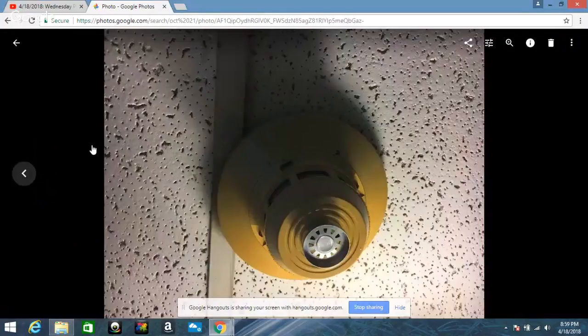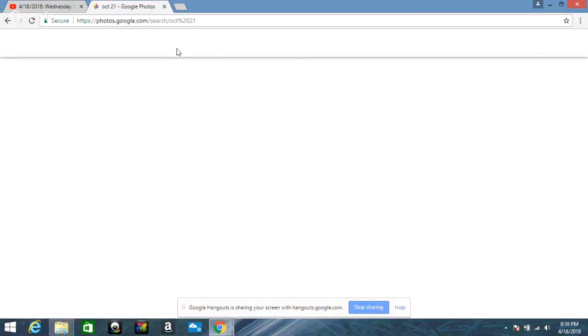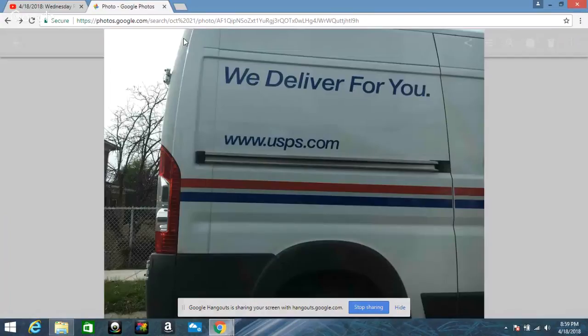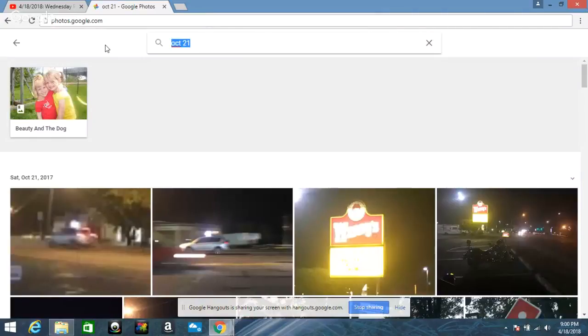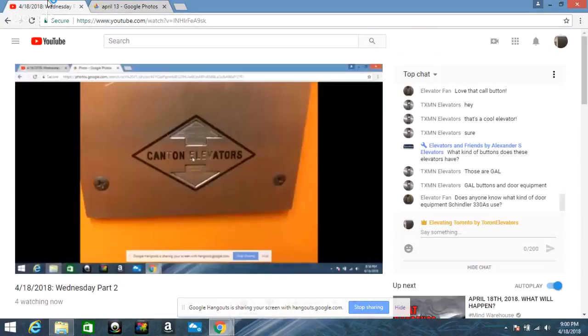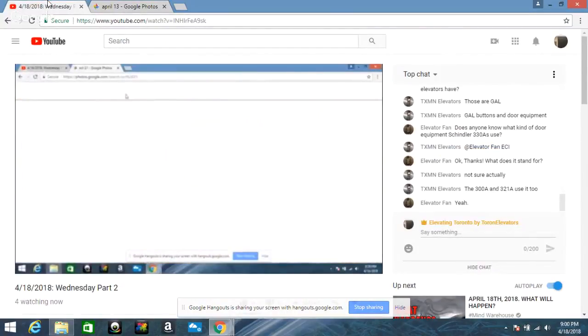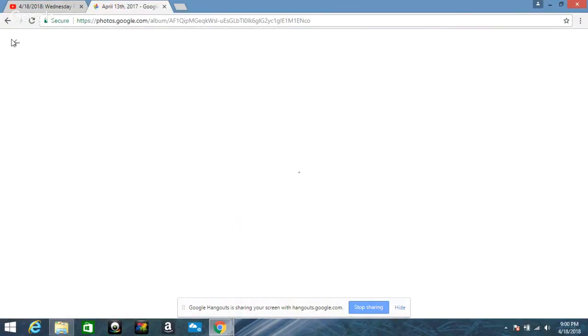All right, so as promised, I showed the machine for the North elevator. The South elevator has a black machine, but the North elevator has a silver machine. A tin machine, actually, like every other elevator has. Oh, you already knew that about the door equipment, ECI and stuff. So, guys, here is the machine for the North elevator.